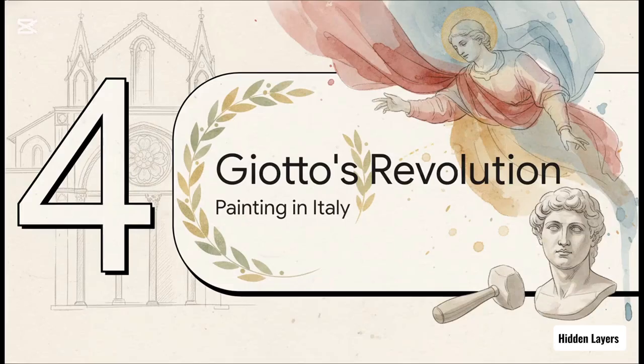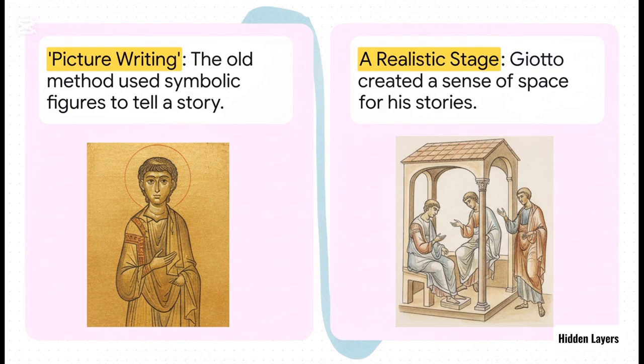So this new spirit of realism in architecture and in sculpture sets the stage for our final act, led by a truly revolutionary painter from Italy who would change the entire course of art history, a guy named Giotto. You can see the unbelievable shift Giotto created right here. Before him, painting was kind of like symbolic picture writing. Flat figures that were just there to tell a story. Giotto just threw that whole idea out.